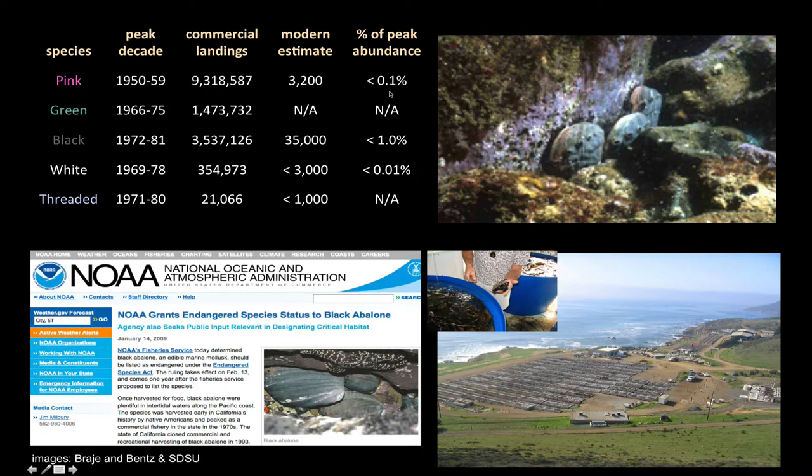So we're talking, what's left? 1% of what used to be there. 0.1%, 0.001%. So we're not talking about, oh, we lost half of them. We're talking about we lost almost all of the biomass in these species. In fact, white abalone are our very first marine invertebrate listed on the Endangered Species Act.